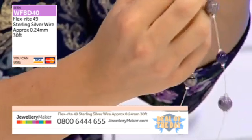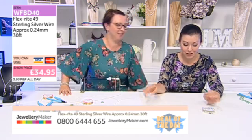I like the amethyst as well. That's really nice quality amethyst. There you go. So here's the reel. £34.95. Grab it, absolutely grab it. It's going to last you for a long time.